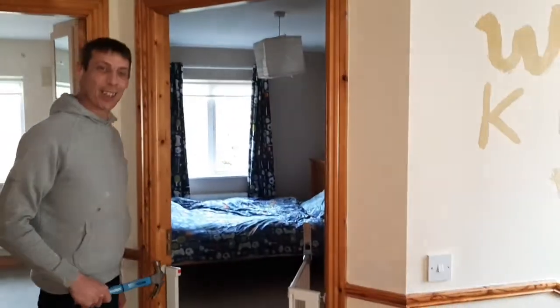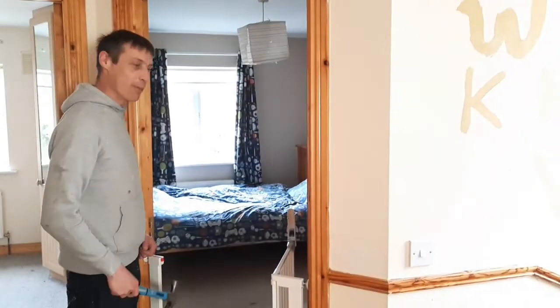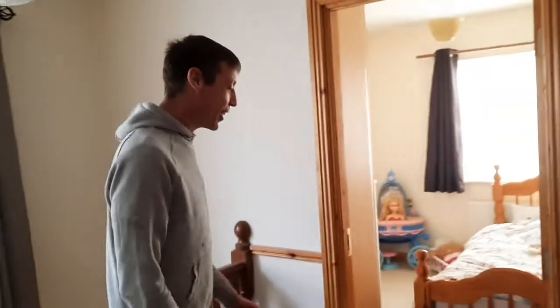This is Jeff's room, as you already seen. That's where Jeff sleeps in there. That's where he comes up with all his little plans to wreck the house, right? And you can see the little cot there. That's my little toddler. That's Rex. And over here is the little princess. That's her little room over here.